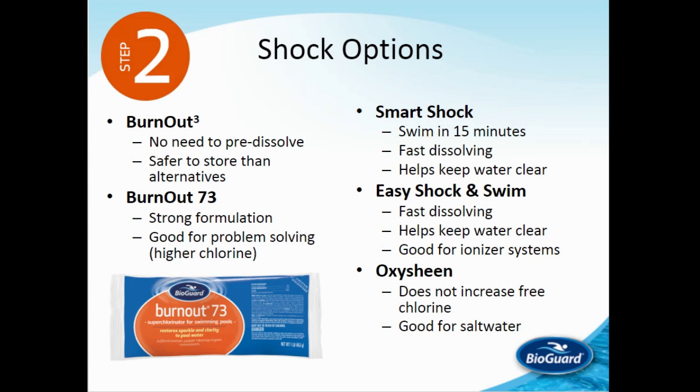If you have an ionizer on your pool, Easy Shock and Swim is the best option for you on a weekly shock because it doesn't add any additional metal to the water. And finally, we have our OxySheen product, which is not a chlorine product, but it is a non-chlorine monopersulfate-based shock product that is great for breaking down contaminants, but doesn't raise your chlorine residual at all. This product is especially good for saltwater pools when you have plenty of chlorine residual, but you need to make sure that you're breaking down some extra contaminants.